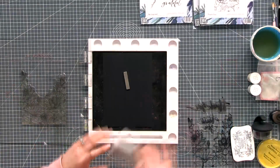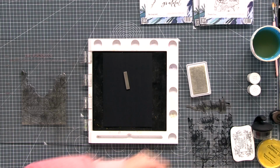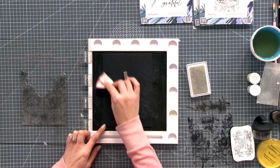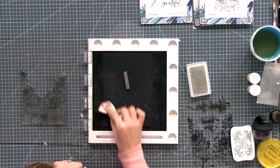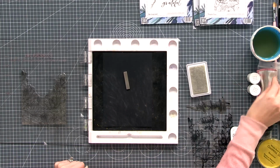So what I'm going to do is, wow, that is beautiful, Tom. I'm just using an anti-static bag here. I know where the stamp's going to go, so I'm just anti-static the area all over, and this gets rid of all the messy marks, lumps and bumps that we don't like.